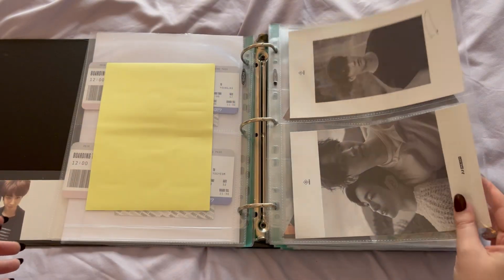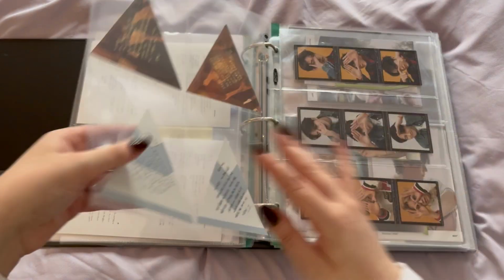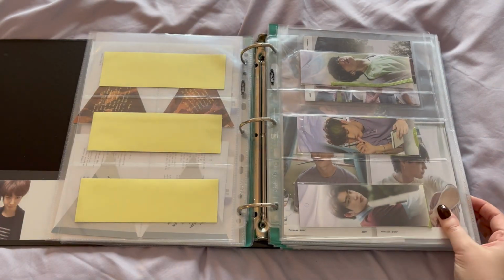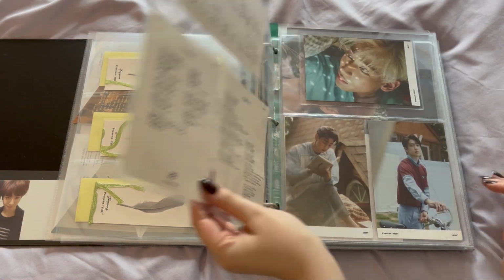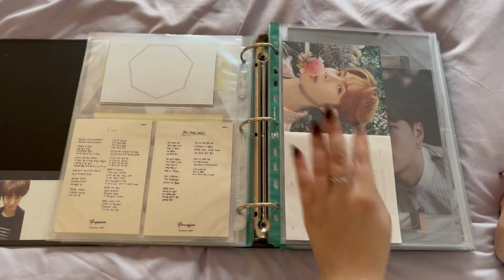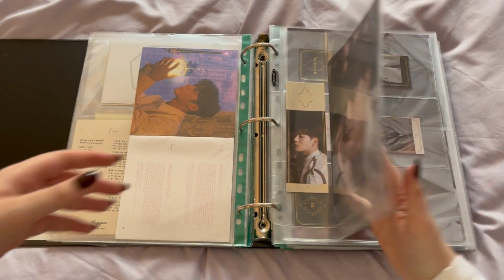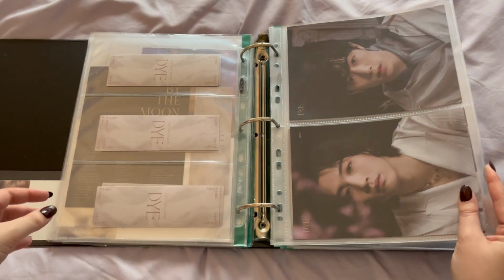Stuff, the JJ Project postcards that I pulled, more stuff. I think technically these are pre-order benefits, but because they're random I just put them there. And then the bookmarks from Present You, and the postcards from Present You, and that is Jackson's pre-order card, I know that, but it fills up the page. And then his lyric booklet from Present You and Me, and his bookmark and postcard set from Die, and then all the other members' bookmarks and postcards.